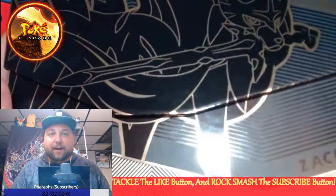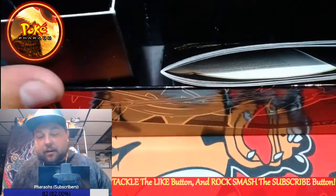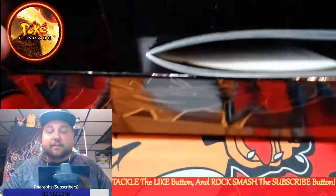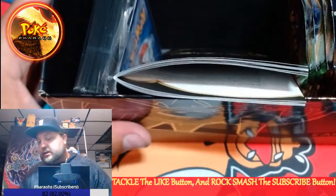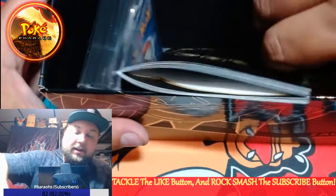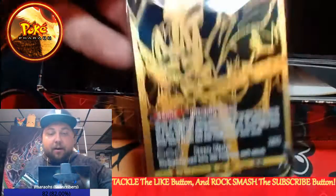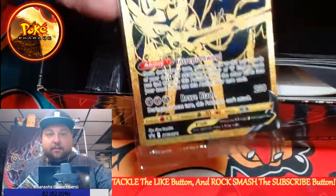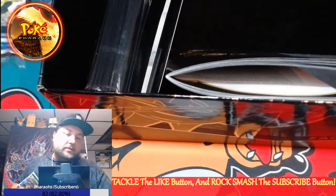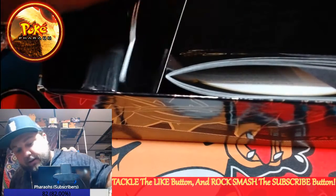Very nice gold box. This is really cool. This is like a super intense Elite Trainer Box, it looks like, basically. I didn't even know this was a product until I got to Three Kings, so that just shows you how out of the loop I've been. Wow. And there is our promo card. Very nice. So Zacian V Gold comes in that cellophane. We got 10 packs. What else we got going on here?